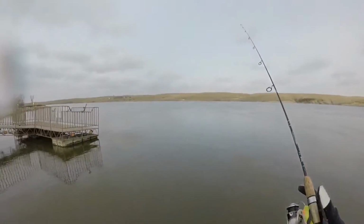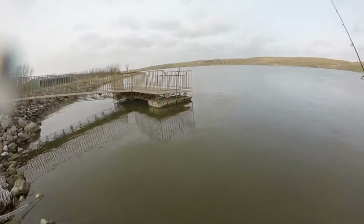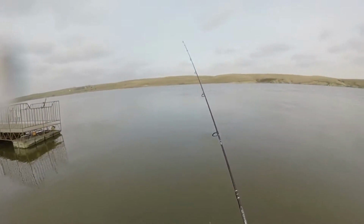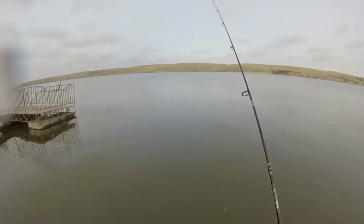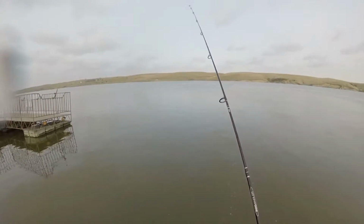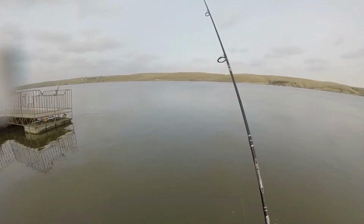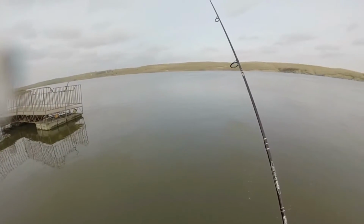Another thing is, I like to use pink and white a lot because those are the colors I have the best luck on, but don't be afraid to try new things again. You use green and orange and yellow and pink and white and blue. I've caught crappies on all those colors out of this lake. It's just, sometimes it's a day-to-day thing. One day they'll hammer pink and the next day they're on white.